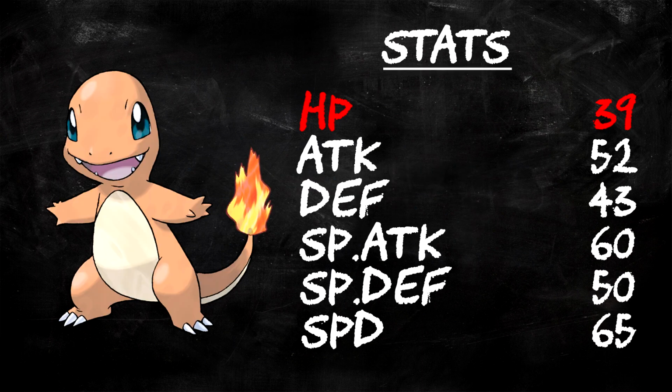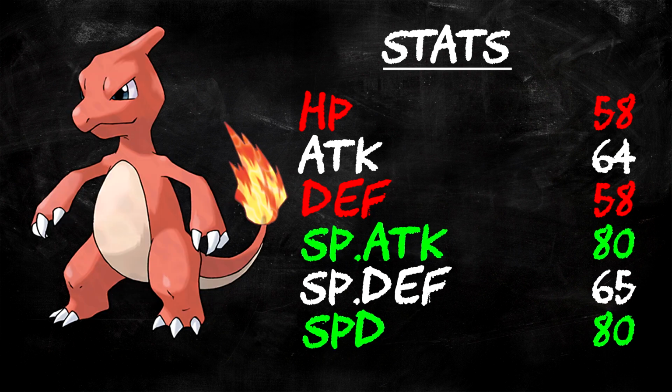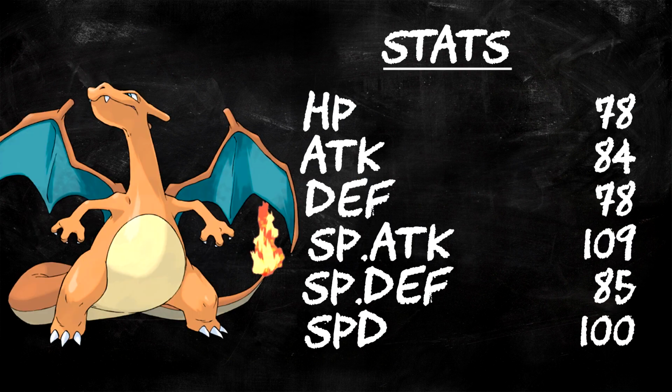Charmander has low HP and defense stats, with higher special attack and speed. Charmeleon's stats are a little better than Charmander's, still with an emphasis on special attack and speed. Charizard has a respectable base stat total of 534, with 100 speed and 109 special attack.